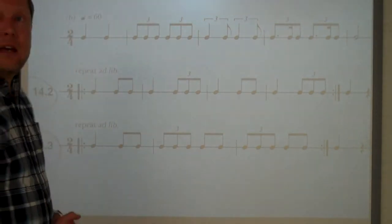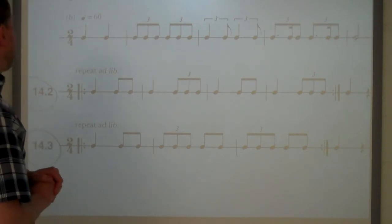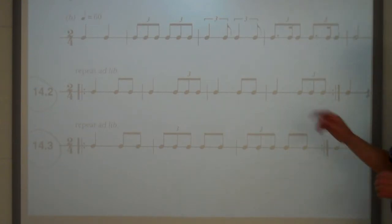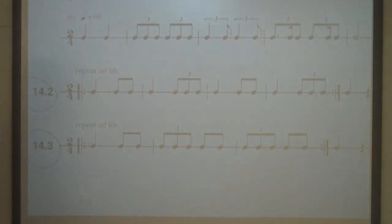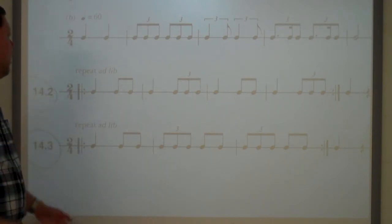Alright, so with that said, let me go ahead and perform 14.2 for you from the textbook. And again, I don't know if you can see it super clearly here, but I'd rather you see and hear how the rhythm is performed. You can go ahead and follow along with the notation in your own textbook. Okay, so we're in simple meter, 2/4 meter, so I'm going to be tapping and conducting 1 and 2 and 1 and. Okay, so here I go.